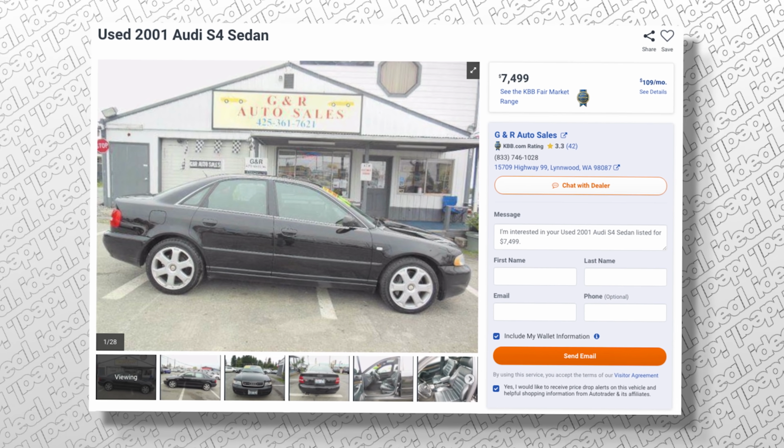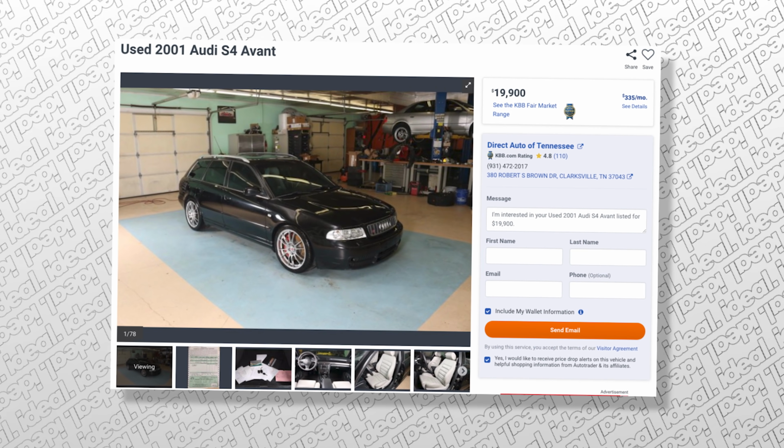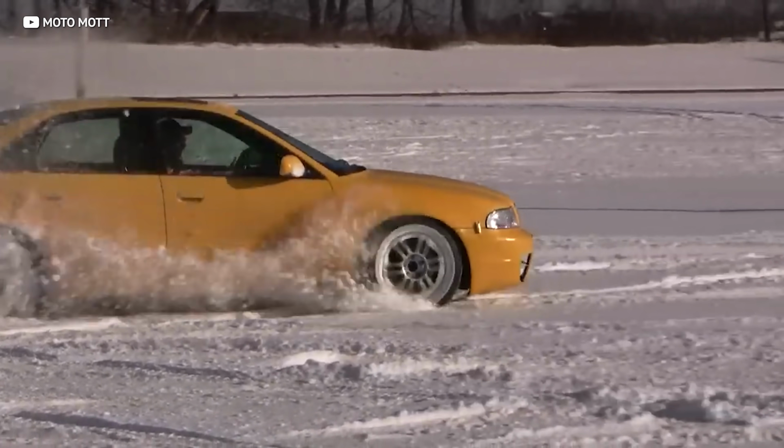And yes, I think we can all agree that making these numbers is not gonna be cheap, but you can pick up a B5 S4 for cheap because, well, you're only gonna spend 7,500 bucks. A B5 S4 wagon will cost about double what a sedan costs. But these are really cool cars, and even Ed Bullion from VinWiki had one. But the problem is reliability issues also plague these cars.